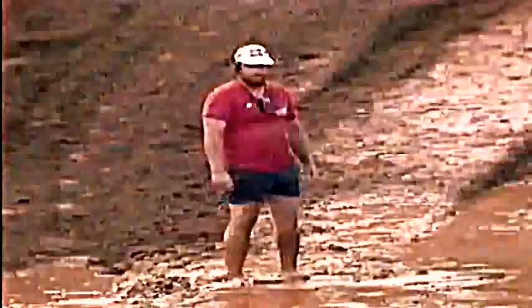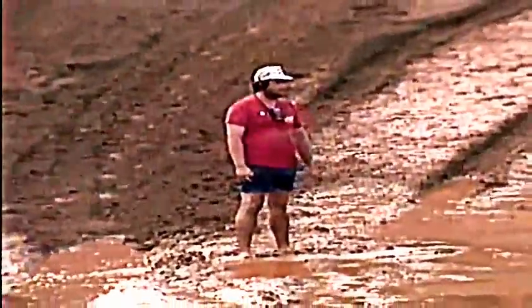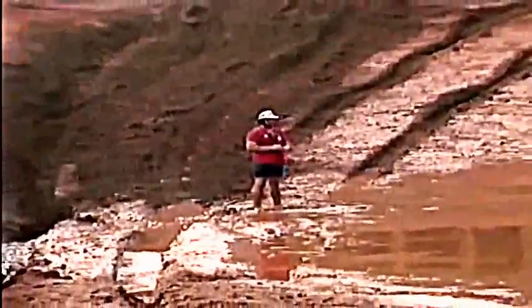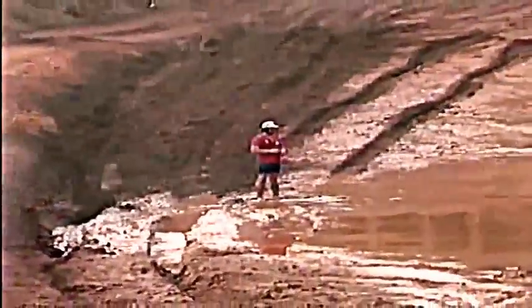Now, mud is not just mud when it comes to racing, and the man responsible for getting the quagmire to its appropriate gooey texture is the mud maintenance man, or more commonly referred to as the mud puppy.